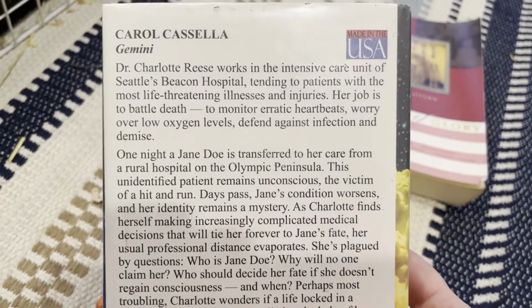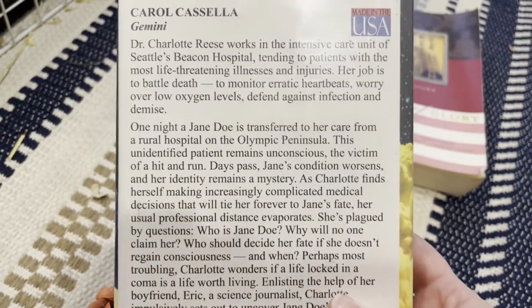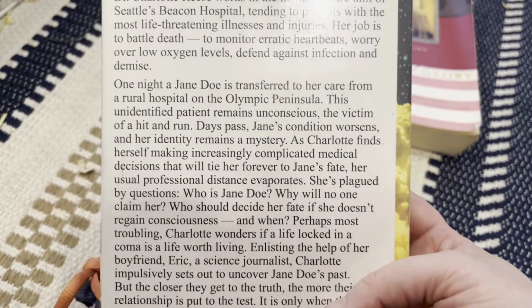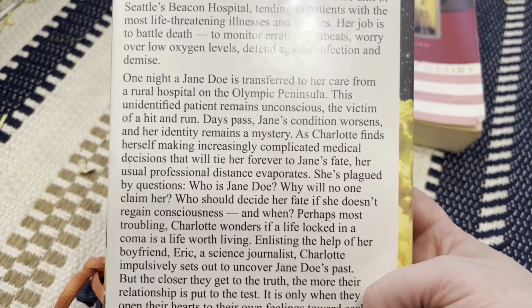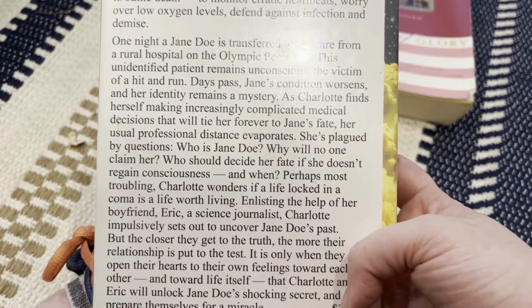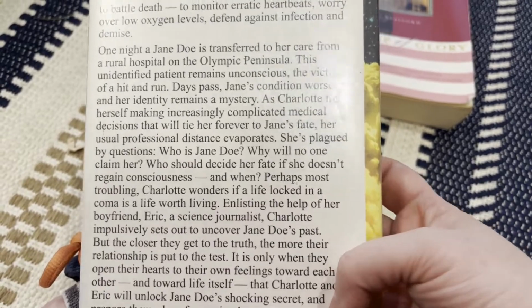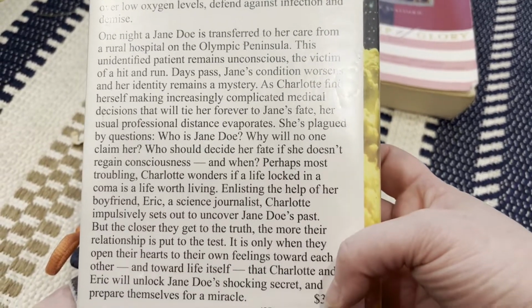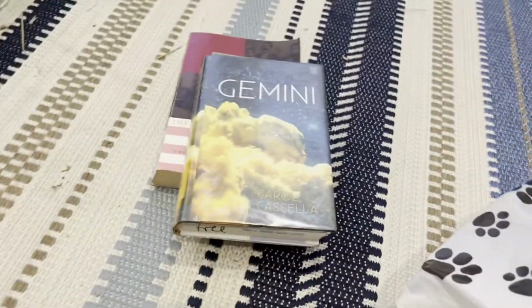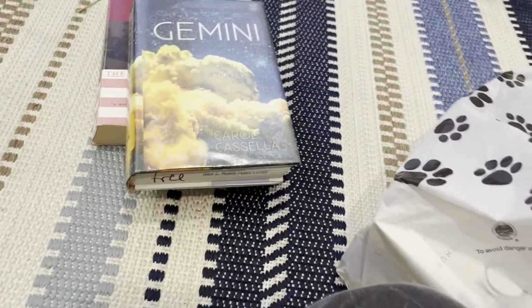So, yeah, intensive care unit. One night, Jane Doe is transferred from her care to care from a rural hospital on the Olympic Peninsula. This unidentified patient remains unconscious, the victim of a hit and run. So it looks like it's almost a domestic thriller, like a medical thriller.